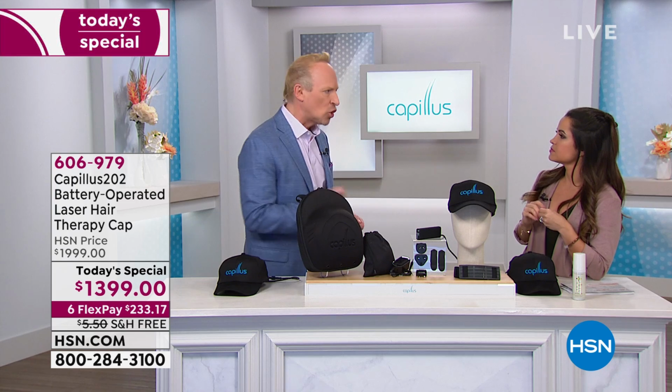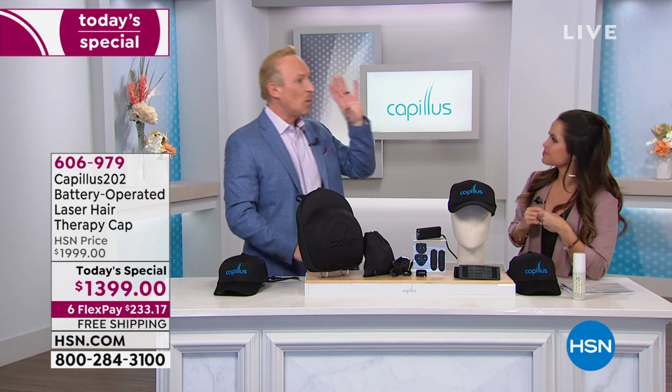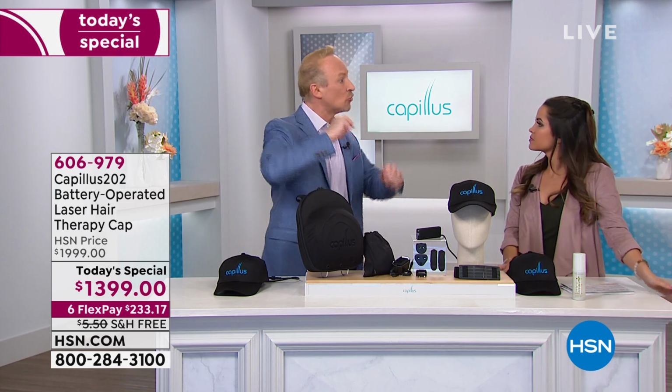Perfect. Important to understand that we are talking about treating follicles. So before we go to the graphic, if you're shiny bald, those follicles are dead and gone. Remember when we showed that miniaturization? When that's fully miniaturized, that follicle is dead and gone. That's permanent baldness. This is not for you. You are not going to create a follicle with these lasers.